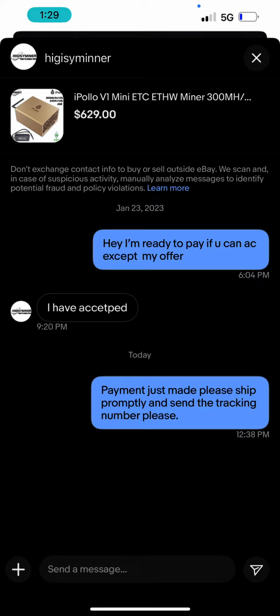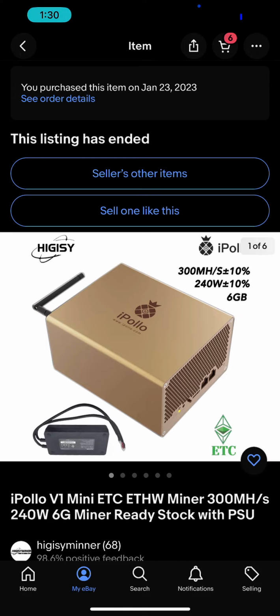And that's it. There you have it, folks. I got this at a decent deal, and it's gonna get shipped at the fastest possible shipping time. And then as soon as I get that, I'm gonna fire it up and get to the crypto mining as soon as possible. Guys, this is just a brief overview.